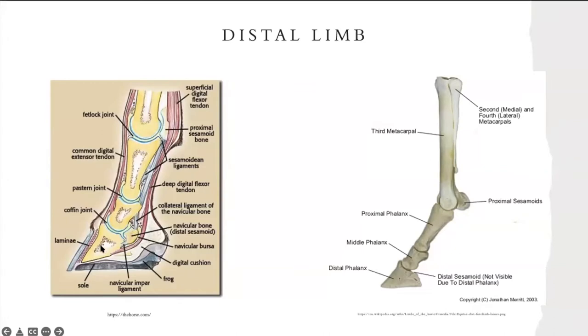Then on the front of the leg, we have our extensor tendon that's running up the front. And then we also have our superficial digital flexor tendon that runs along here as well, which tends to be less affected than your deep digital flexor. That's the problem child of all the tendons, as I personally know with my own horse. So this is just a basic outline of some of the common structures in the leg.